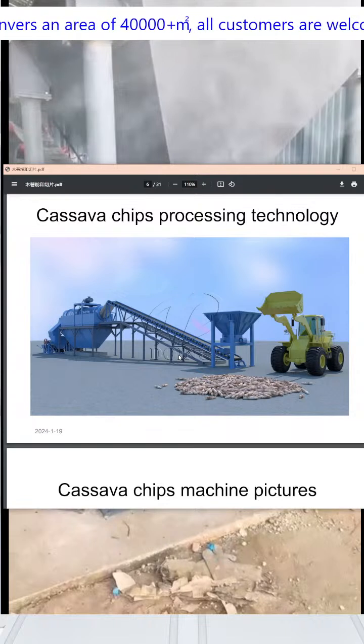Oh, I see some customers. If you are interested in our machine, you can leave your contact number, and our project manager will contact you and ask what kind of machine you want. Because we have different cassava machines, like the gari machine, cassava flour machine, cassava starch, and cassava chips. Today I will mainly introduce the cassava chips machine. So if you are interested in one of our machines, you can contact us.